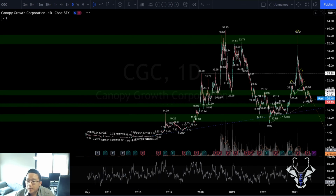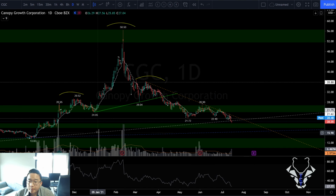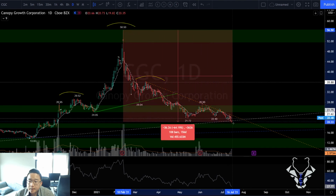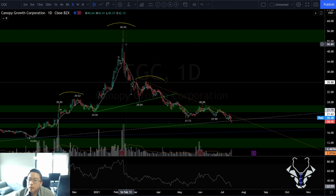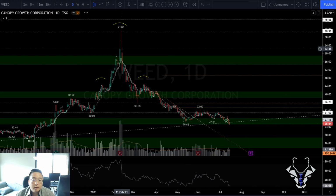Yeah, so keep your eyes on the MJ sector. I like how it's, you could say it's a buy at a bargain, down 65%. We sold at about, oh, there's CGC. Weed price, it was around the 58.60 mark.